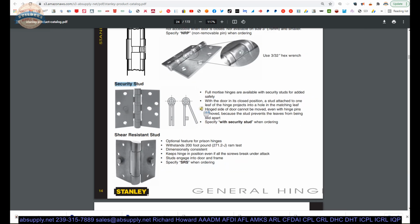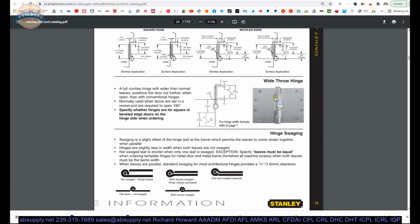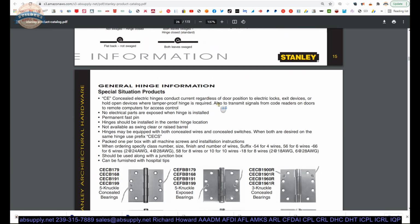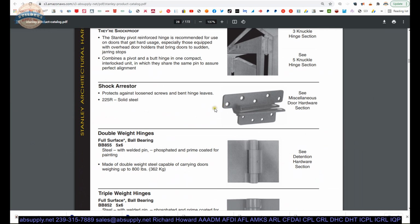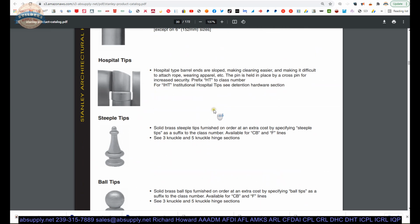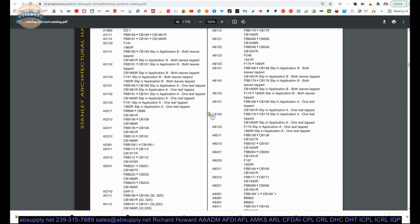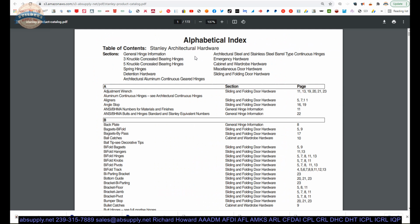You can't separate them. So as you continue on through the general hinge information, here's raised barrel, here's wide throw, discussions on swagging, how it changes the type of hinge that it is. And just a really great job when it comes to, hey, you deal with hinges, here's everything you ever thought you knew and everything you didn't know and everything you'll ever be asked. Most hinge manufacturers actually have a great introduction. What's really interesting is I would like every manufacturer to have such general information.